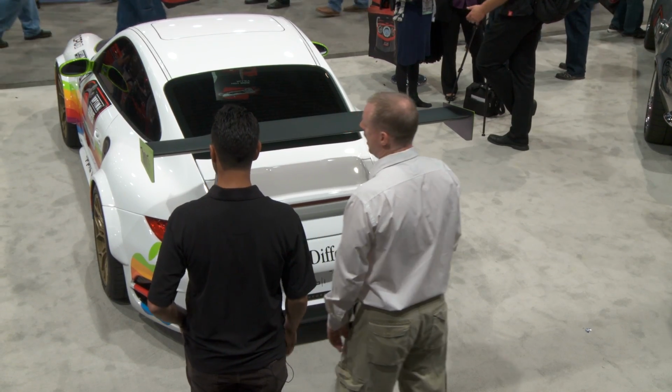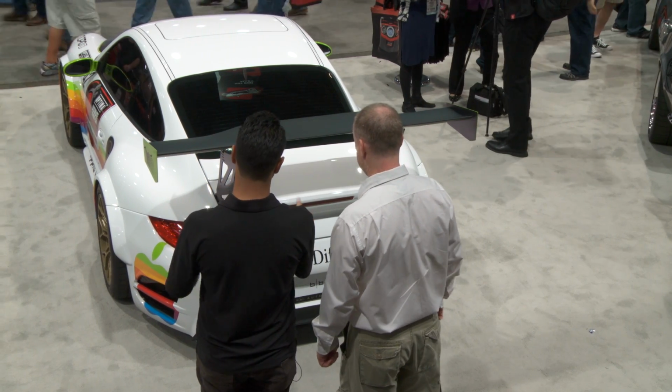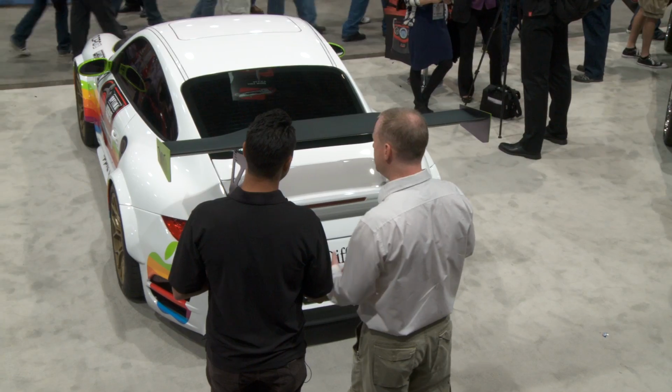Yeah, this is the wide body kit that we had modeled and made. But it's based on the Vorsteiner front and rear bumpers. Oh, okay. What kind of performance does this have? Have you ever put a stopwatch on it? No, we've never put a stopwatch on it.